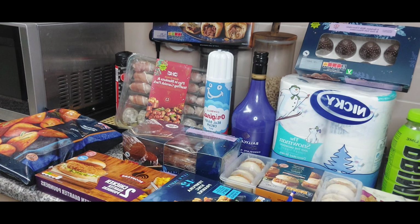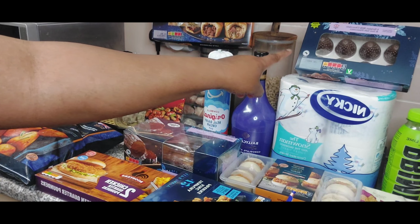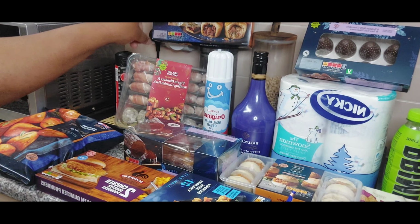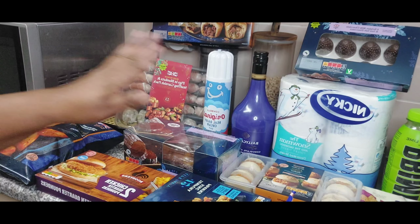If you ask me what I love in all of this so far, I like all the chocolate Yule log. I can't wait to try the pine cones, the mini pies. I know they're going to taste good. The pigs in blankets and the roast potatoes. I can't wait to try this.